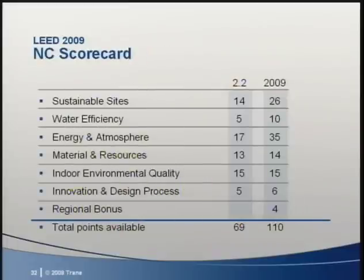Let's look at the effects to the LEED scorecards from the reweighting process. The reweighting process produced scorecards that look different from the existing scorecards. Here we show the differences in category points for LEED NC 2009 as compared to NC 2.2. As stated earlier, this was mainly due to the LEED Steering Committee and USGBC's goal to place heavy emphasis on credits that reduce a building's carbon footprint.